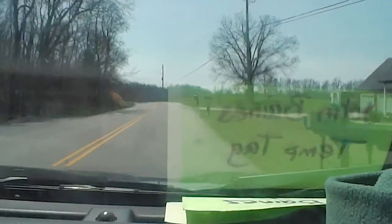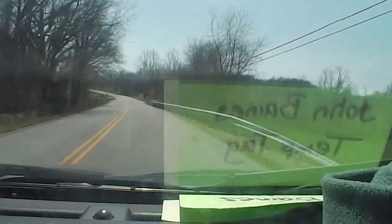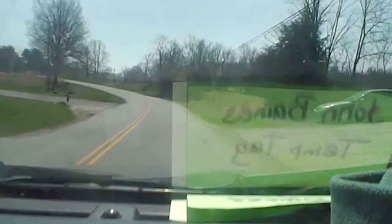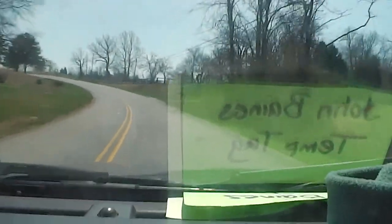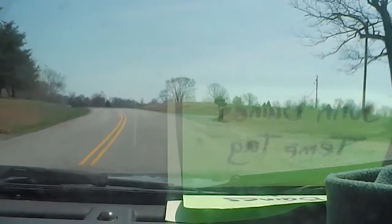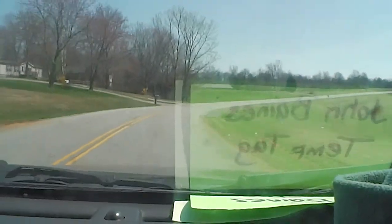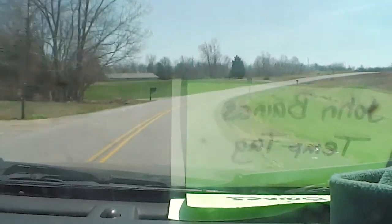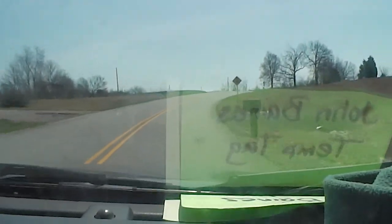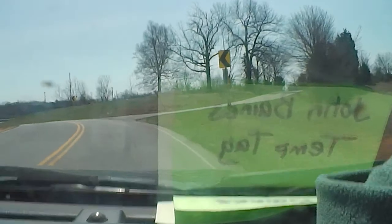South now. By this sharp crooked turn. I came in here, I overshot my turn. I was over here in this lane. This thing is tight.